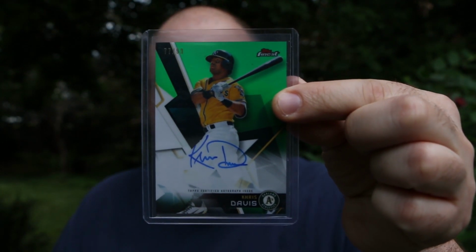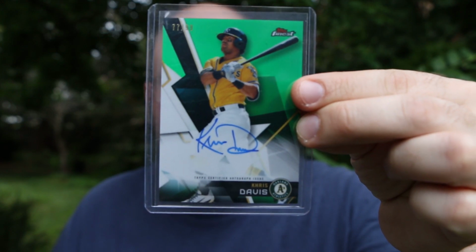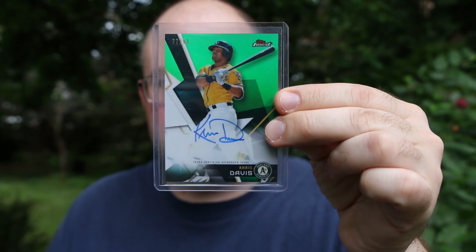So next pickup I have to share with you is a Chris Davis from 2018 Finest. Just a really cool card. Chris Davis has been one of those guys who doesn't get talked a lot about in this hobby. He doesn't get talked about a lot in baseball, but he's been crushing the ball for the last 3-4 years. I mean, he's hitting like 40 home runs a year. This is the green refractor auto, numbered to 99. Got this one really cheap, like $5. And I always like the color refractors when they match up with the team's colors. Obviously the A's are a team that wears yellow and green, so I thought the green was really cool.